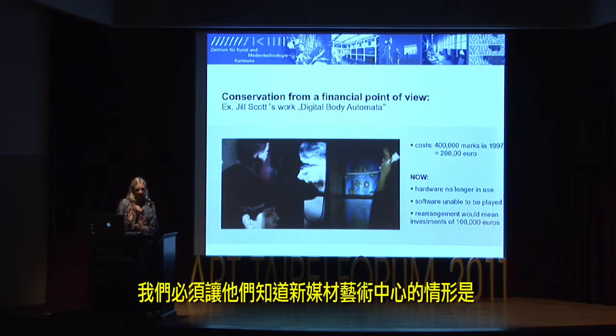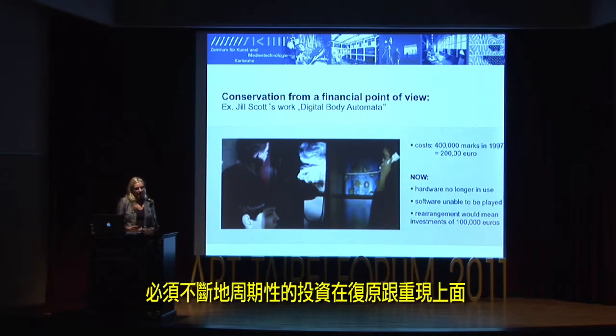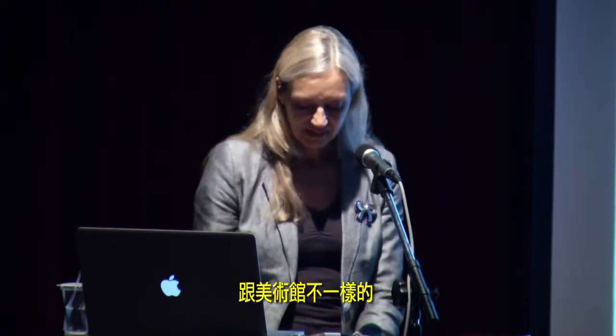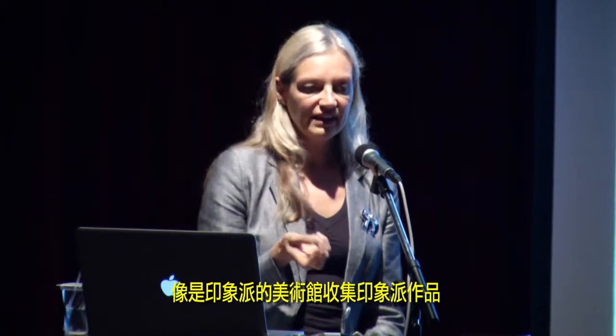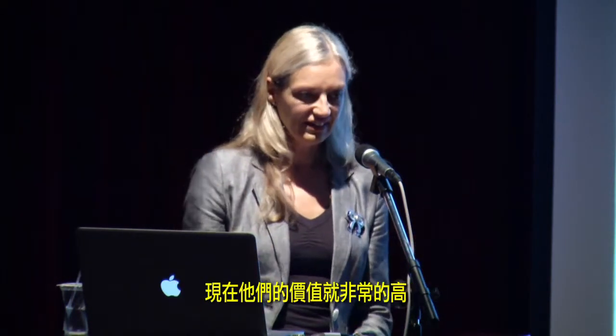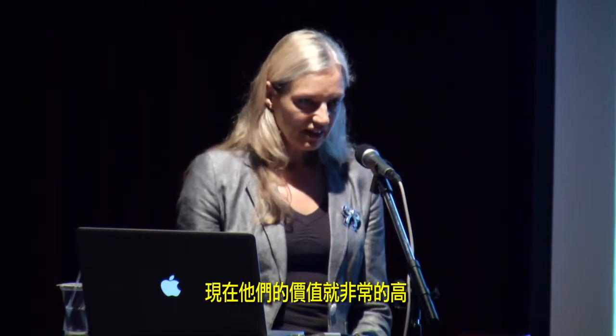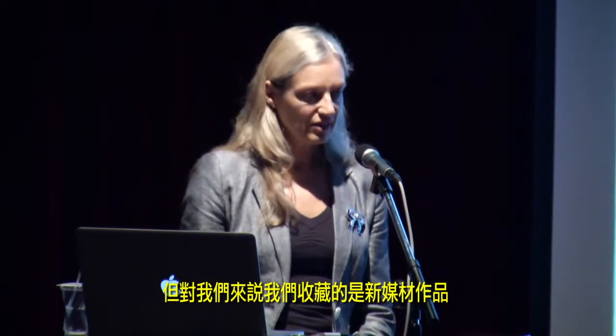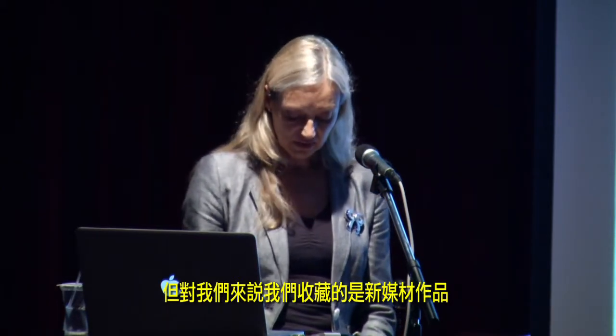and that's a big difference compared to a normal museum, which owns a collection, and in the best case, the value of the collection increases over the period of 50 years. So if museums collected Impressionist art very early, now they have a highly valued collection. If you collect art of the digital age, you might have a problem to save not only the artworks, but also the value of the artworks.